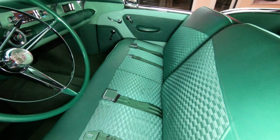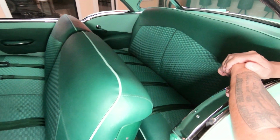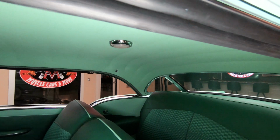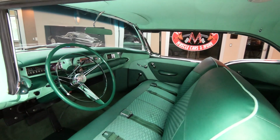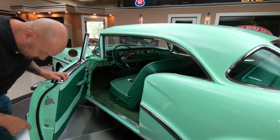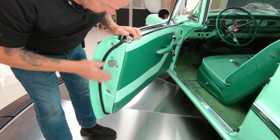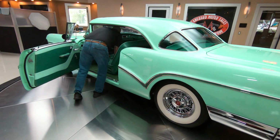Look at those seatbelt buckles. They've also been all re-chromed. We got seatbelts in the back. Of course, the upholstery is all brand new. All that chrome around the back window looking sweet. Headliner looking good. I mean, this car is just amazing. Look at this door jamb here. This door jamb looks like this car's a 2020. Look at that. Look how beautiful all that is. The rubber looks good. The door panel looks great. I'm going to see if I can find the keys in here. Here they are.